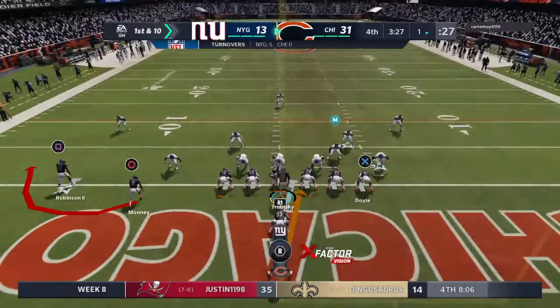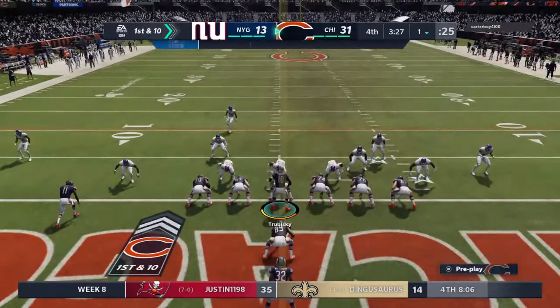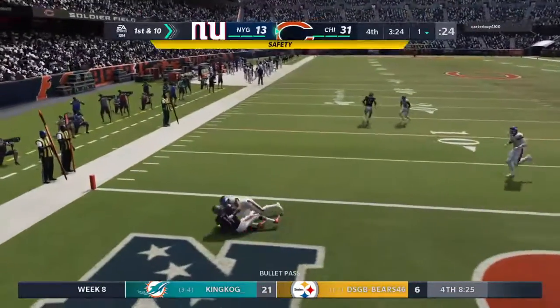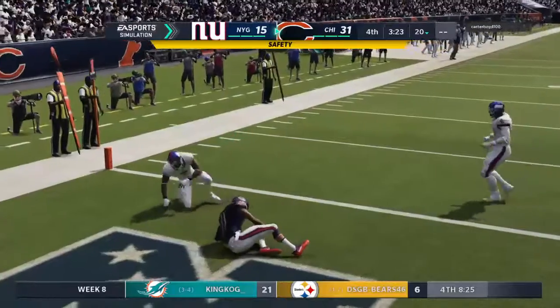At the line, prepping for their next drive, the Bears offense. And after the interception, they are sitting in an even better spot with the ball. And no forward progress here. This is going to be a safety.